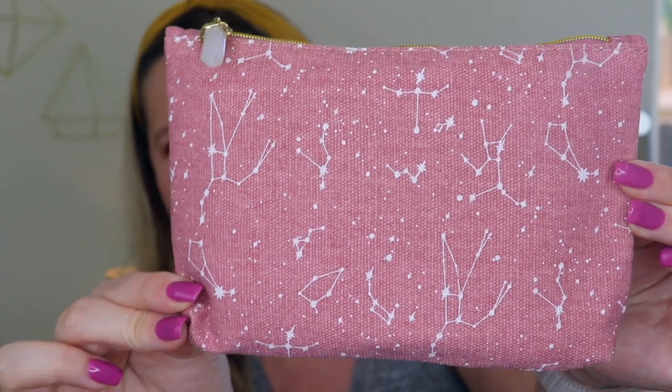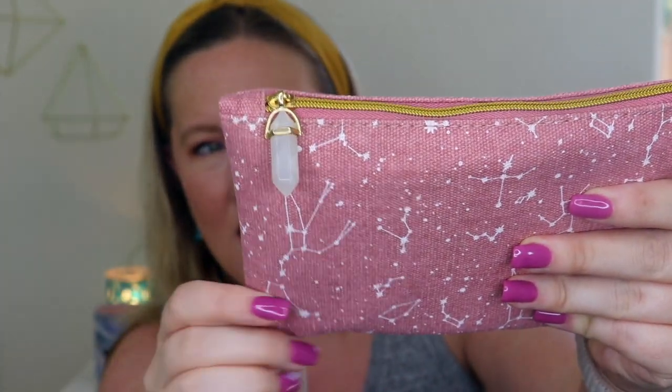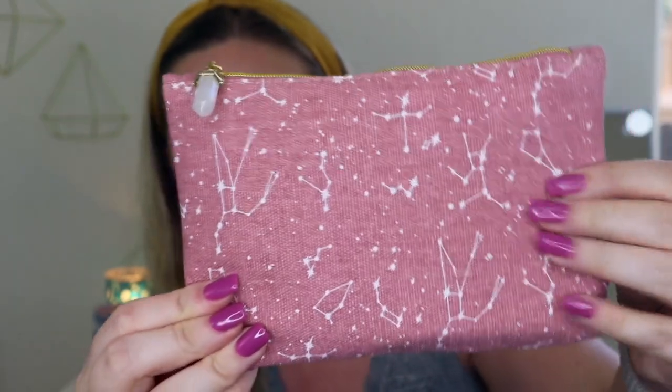I'm really into astrology and stuff like that lately. And look at all the constellations, and then there's this gemstone for the zipper, and it feels like pretty good quality. Sometimes I don't love the bags or they seem kind of cheap, but I'm like, whatever, it's a $10 subscription. But this, I'm totally keeping. A lot of times I fill up these bags and send them along in my giveaways, but this is so cute. I think I'm going to use this as my travel makeup bag.